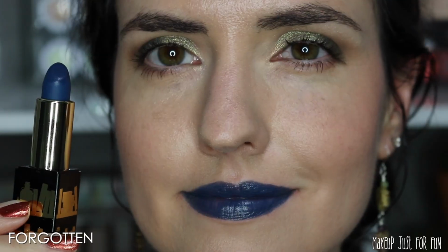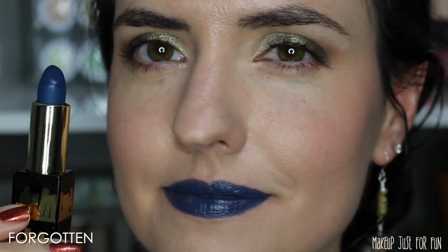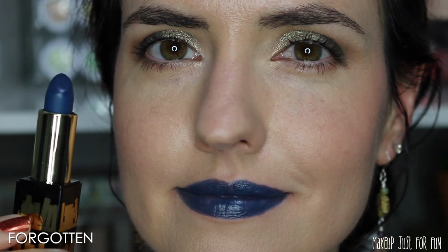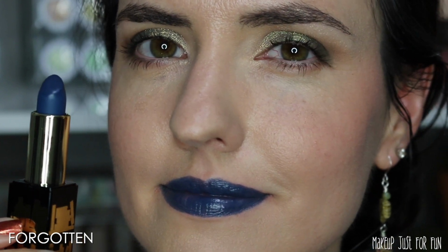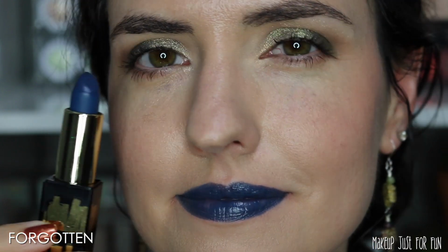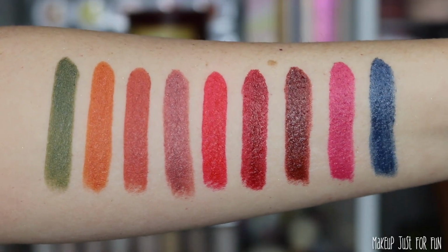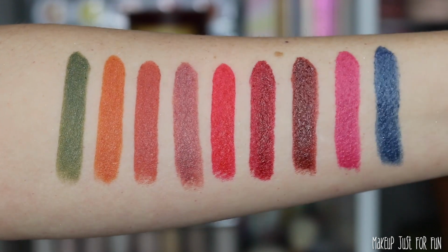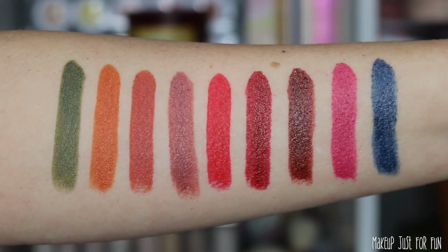And the last shade is a deep blue. This one's called Forgotten. This is the only one that I really felt like I needed to layer up and put in some decent amount of work to try to get the pigmentation really even across my lips. Part of that could just be from how many lip swatches I'd done. My lips start to get kind of fried after a while. But that's the one out of the bunch that was the most work for me to actually apply and make look really smooth and perfect.